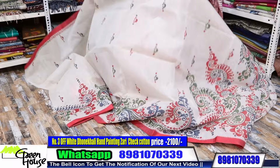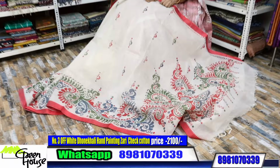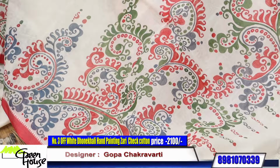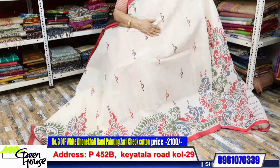Alpona batiks, the whole series of Alpona batik. We have made this series specially for your collection for Poila Boishak. You can have one and keep it intact for using it on that day. Look at this. This looks elegant. This looks holy, festive. This is the sari we have made keeping Poila Boishak in mind. This is the same price.